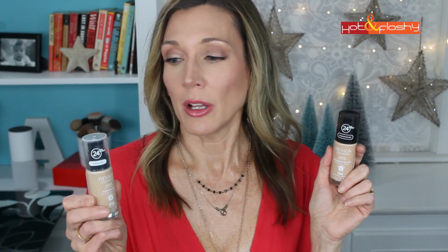But unfortunately, it just did not work well with thicker sunscreens or with thicker primers. If you're looking for a long-wearing, semi-matte foundation from the drugstore, these could really fit the bill. I feel like these are very, very good. They're going kind of towards the top of the list.